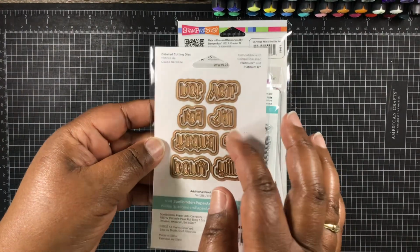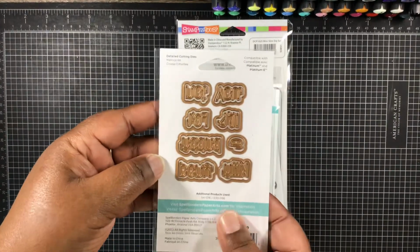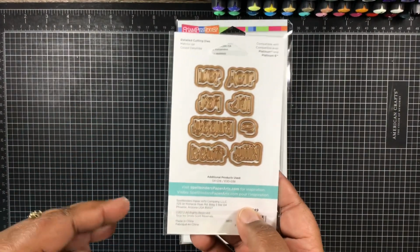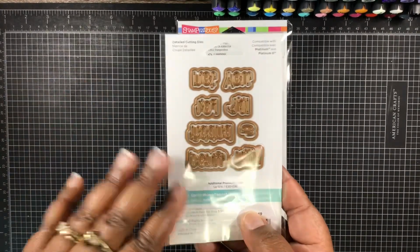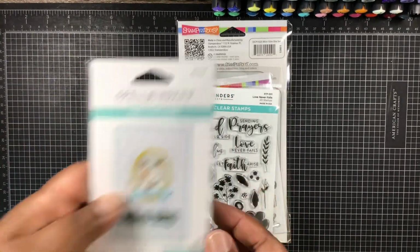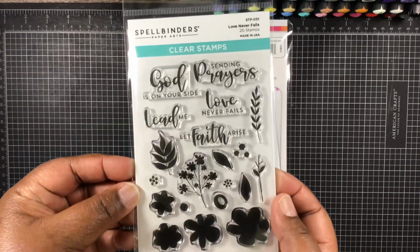And then I don't know what these are, but I can't remember. But anyways, there were some other things in here that I thought I could use. I don't have any pets, so I just went ahead and got it anyways. It was only $1, so it was still a good buy. So I like that. And I also picked up this set here.